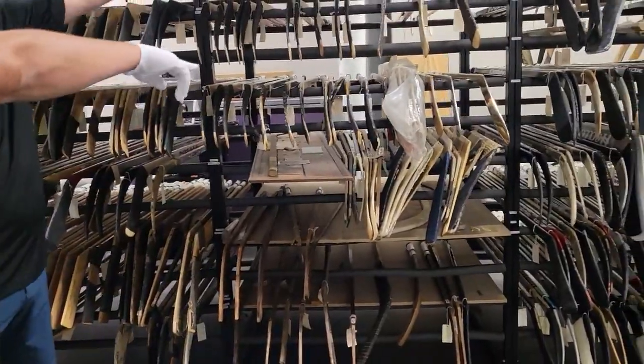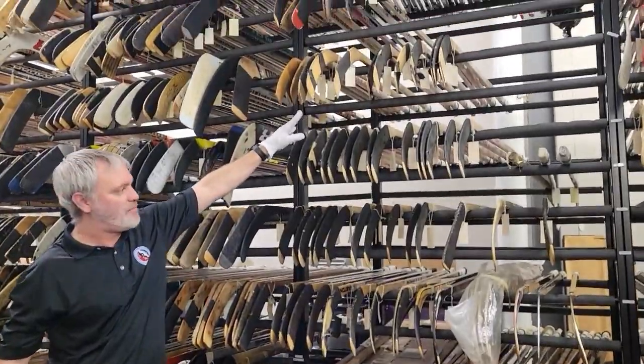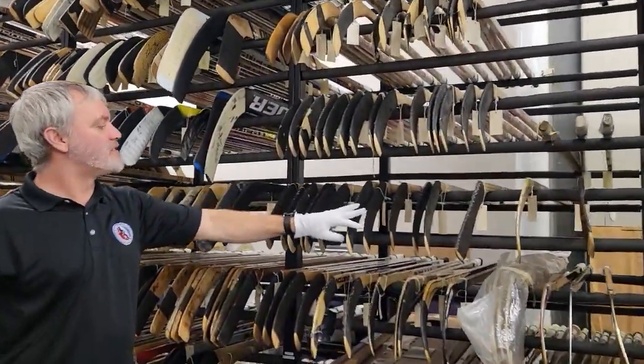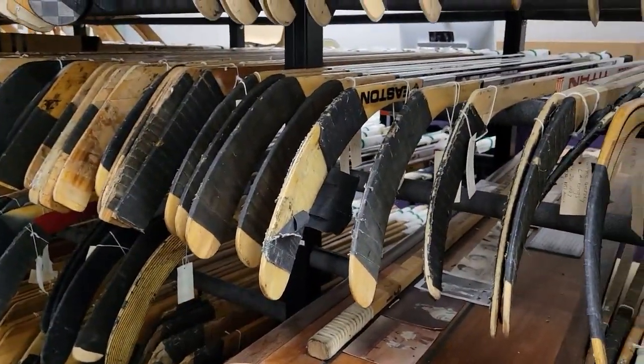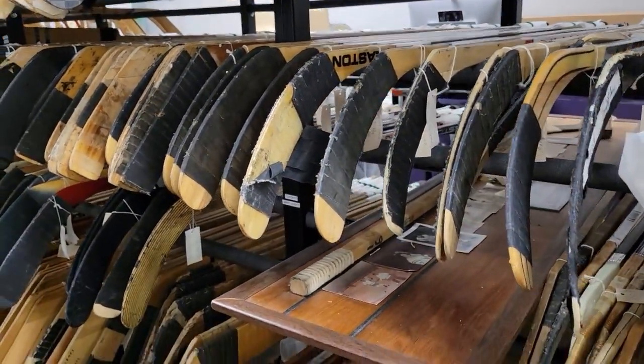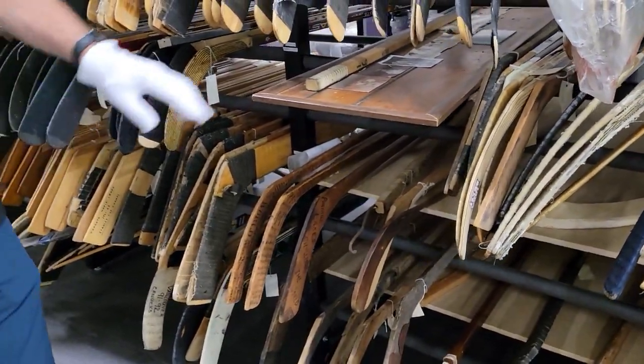And I even see some silver and gold sticks. So you see it would start with the Titans, and then Edmonton here, and then it transitions into the Eastons, down this way. He even had the Louisville, I think, at one point as well. I don't know if we have one here, because not every one is here. It could be at the Hall itself.